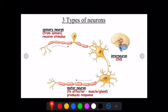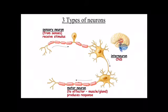There are three types of neurons: sensory neurons, motor neurons, and so-called interneurons. Sensory neurons carry information from the sense organ to the central nervous system. Motor neurons control movement by connecting the central nervous system with muscles. Interneurons are found in regions of the central nervous system and mediate communication between sensory and motor neurons.